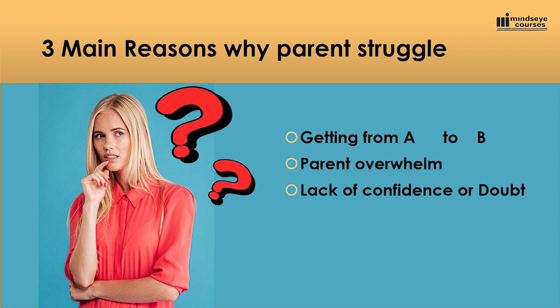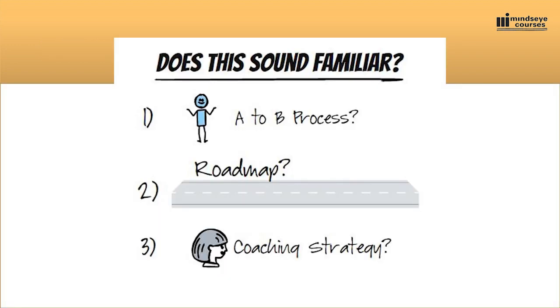The fact is that there are 3 main reasons why parents struggle to bring up the best in their children. In fact, what they are using leads to stress, stretching that parent-child bond, and perpetual anxiety, conflict, and unsatisfactory parenting experience. To put it another way, they find that they have no clear action plan to work with the children to get from A to B. They are constantly experiencing parenting overwhelm, and they lack the confidence or have plenty of doubt on how to work with the children to predictably achieve results. Does that sound familiar?